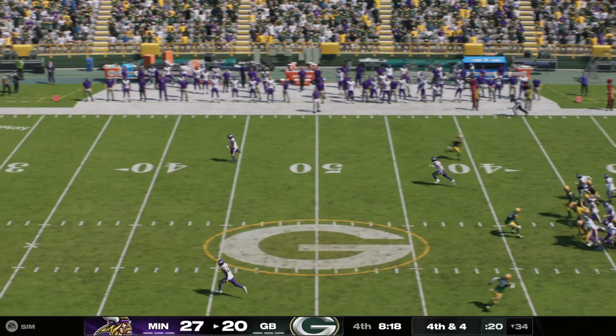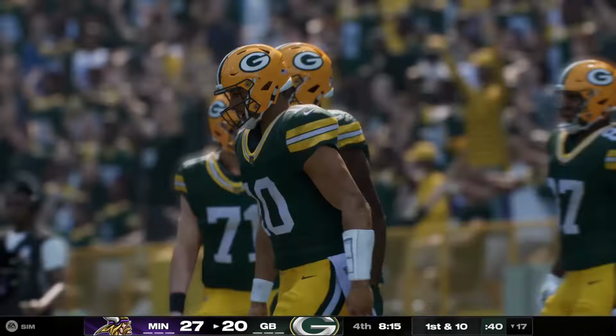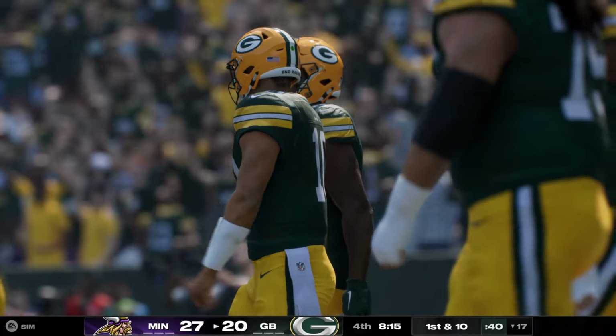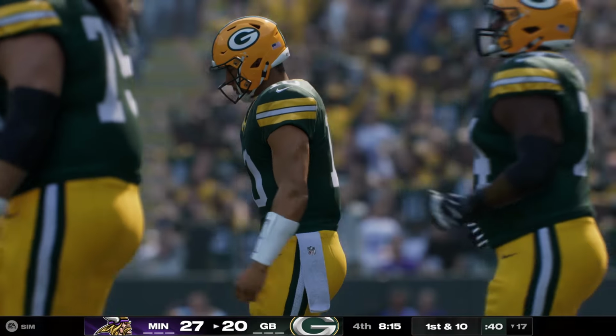On 4th down, the punt team is on as this is sent away. Fair catch called for and made at the 16 or maybe the 17-yard line. So a change of possession here on the punt. And it'll be Packer football here. 1st down and 10.